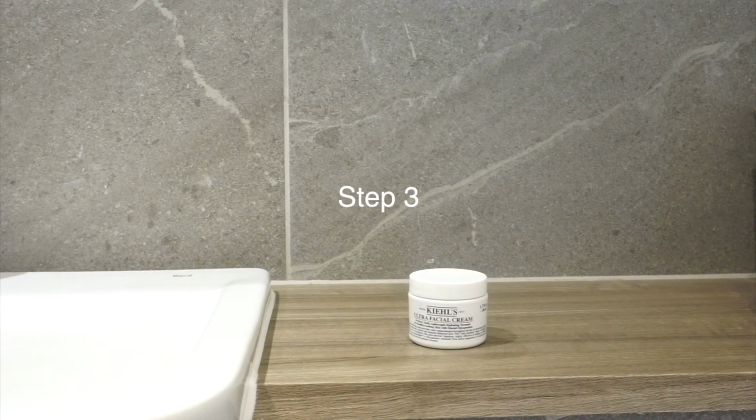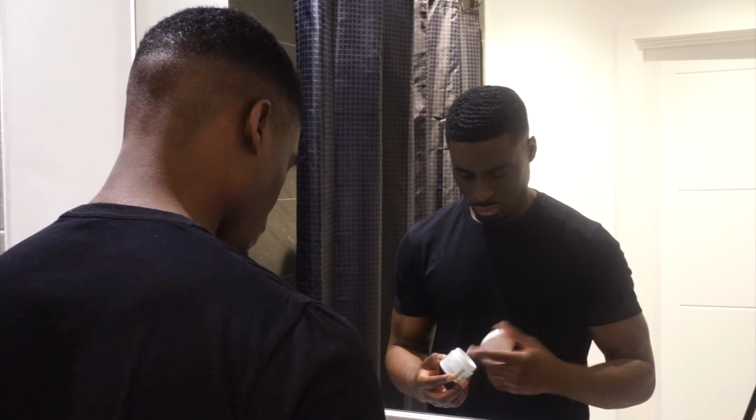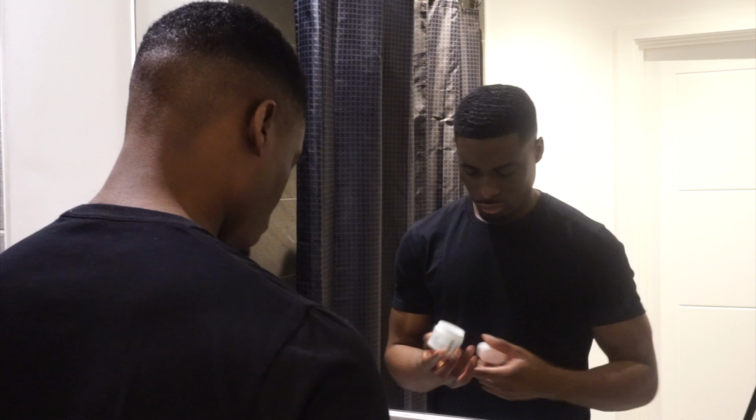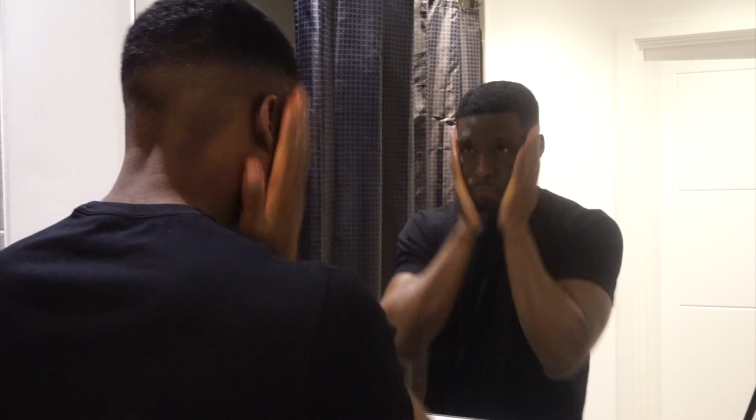Step 3 is facial cream, and the facial cream that I use is this one from Kiehl's. And like the hyaluronic acid, facial cream is important to have in terms of keeping the moisture in your skin. And you don't want to be using your everyday creams, as they're not meant for the skin on your face. So having one specific for your skin is really important, as this can help to prevent acne from developing.